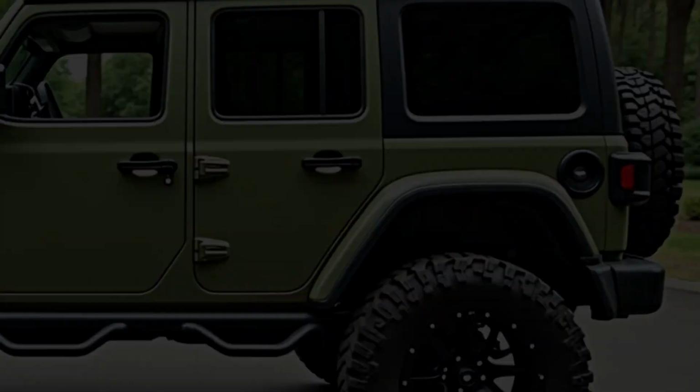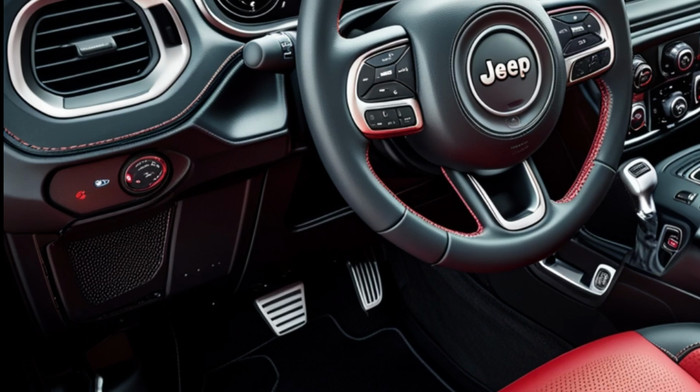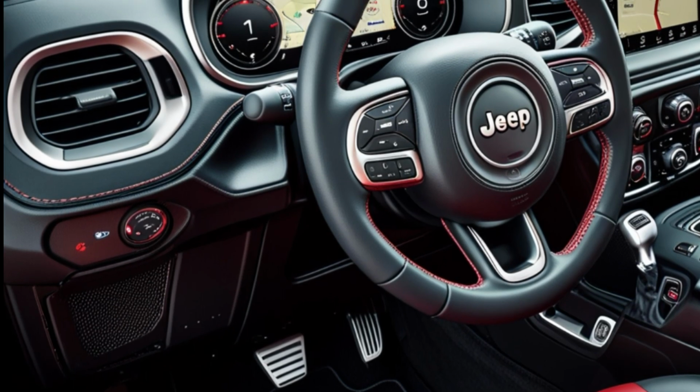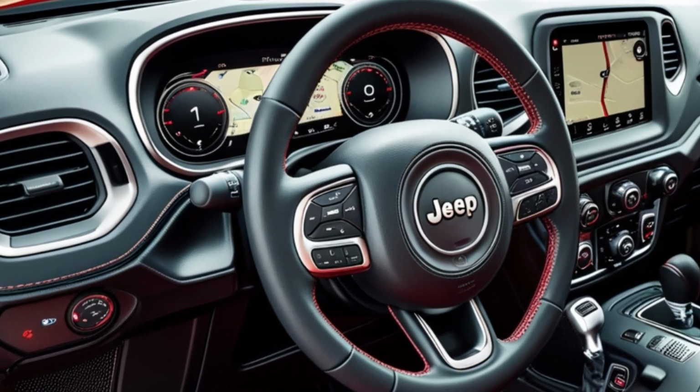Jeep has upgraded the interior in recent years, but it still suffers from poor noise insulation, tight rear seating, and controls that can be confusing or clunky. Daily comfort is not its strong suit.